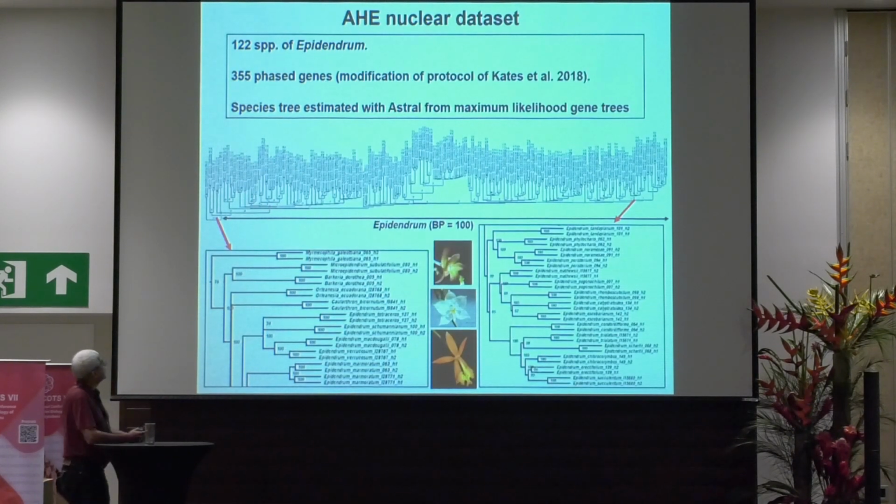Now, I am presenting here a tree based on the nuclear single copy or low copy genes. We also had a very good resolution, and this is the sister clade, which consists of an association of clades, including Myrmecophila, Microepidendrum, Barkeria, and the sister group of Epidendrum appears to be this couple of genera, Orleanesia and Caularthron. Epidendrum is strongly supported as monophyletic, and many of the relationships within the genus are much better than in prior analyses.